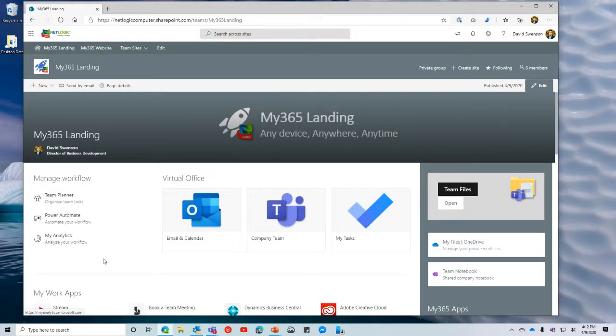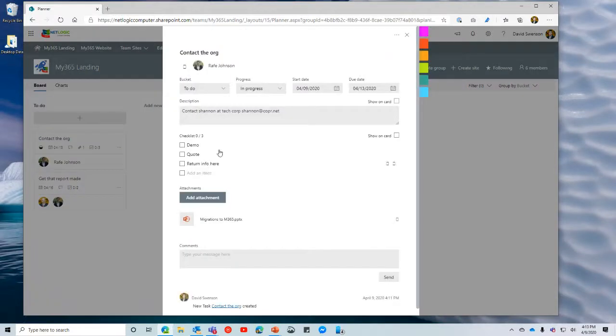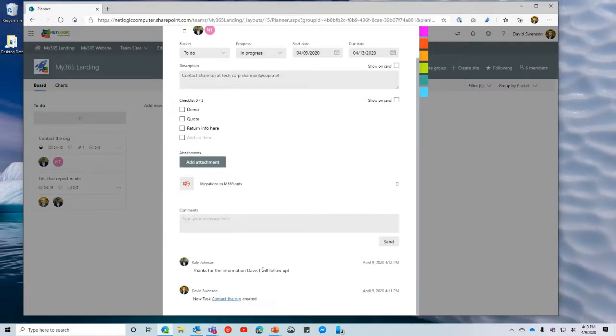So Rafe could go in and say, ooh, you know what? I'm not really sure how to handle this, or I haven't talked to this person, Shannon, before that he's referring to. So he can choose to bring in a friend. And let's say he wants to bring in Nick to help him out because Nick's been involved with Shannon before, he knows who she is, and they've talked to each other. And oh, look, someone has added a document directly to it. Awesome. So then Nick and Rafe can collaborate on this task.